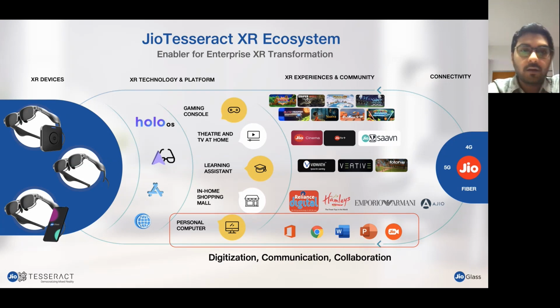But we have many more, I would say, SKUs or products in the pipeline for different use cases, from a VR headset to a fully wireless 5G headset. So I think just wait and watch for these upcoming devices, which will be cost efficient for sure. Second, we are building our own OS, which will be powering up these devices and different platform services and offerings, especially for the content creators and enterprises. We are creating our own Unity SDK.